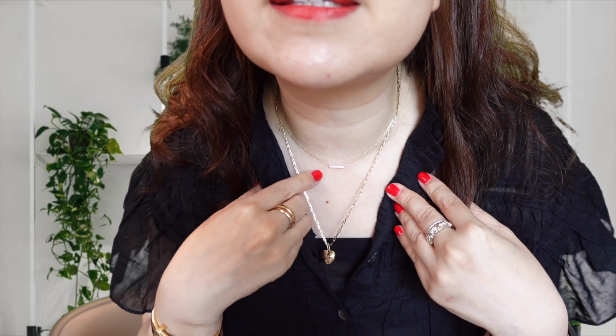So I put this on my neck and you can see that it's a little bar, so you can wear it by itself or even stacked with other necklaces. I love that it gives off a tiny sparkle at the collarbone. And by the way, this is also from Ana Luisa. I really love this necklace and have been wearing it non-stop, layered or by itself with other necklaces.